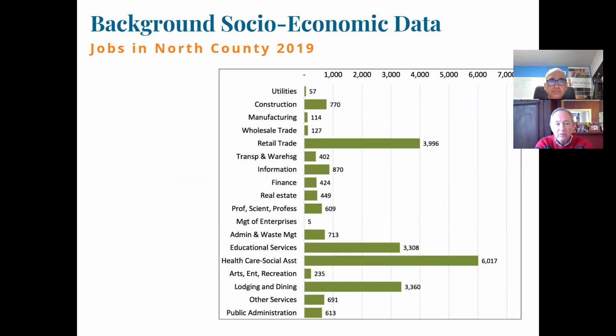So here are the strengths of, what are the jobs in the county? It doesn't matter who works there. They could be living anywhere in the region. But what are the jobs in the county, North County area as well? The strongest number of jobs is in healthcare, as you can see, retail, education for schools and the like, and lodging and dining, kinds of retail-oriented sort of things. These are where most jobs are filled within North County itself.